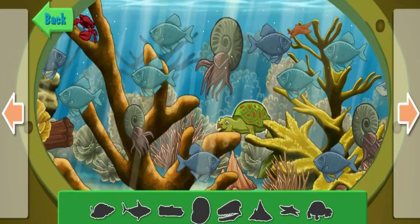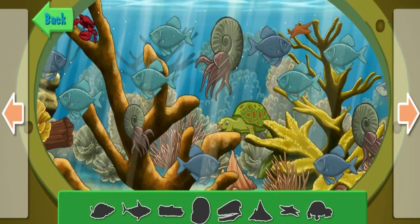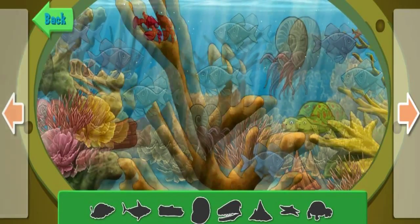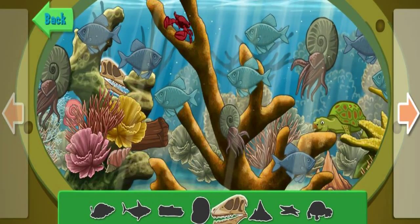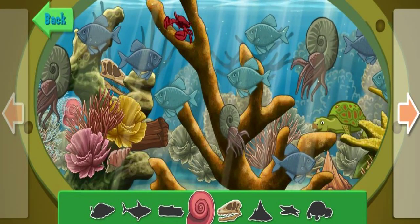Did you know that there are just as many creatures and plants under the sea as on the land? Just look at them all! Will you help me find these things under the sea? Dinosaur fossil. Seashell.